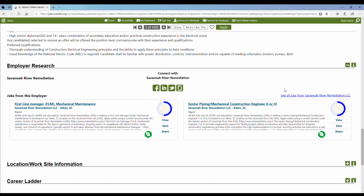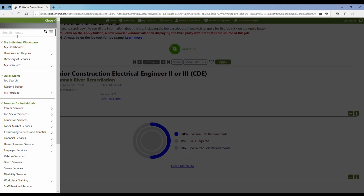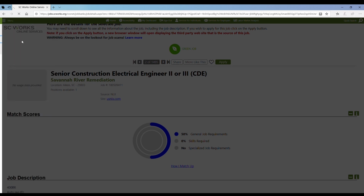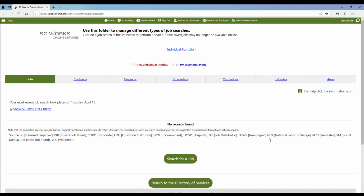To verify that your 2 job searches have been counted, go to the menu in the top left of your screen and select My Portfolio under the section Quick Menu. Select My Individual Profile and finally click Search History Profile. All of your completed work searches will be listed here. If you do not see the job you viewed listed, your search was not counted and you need to review the previous instructions and try again.